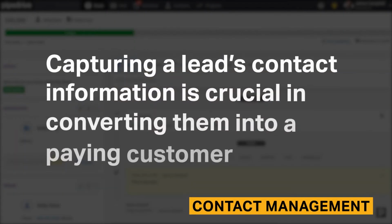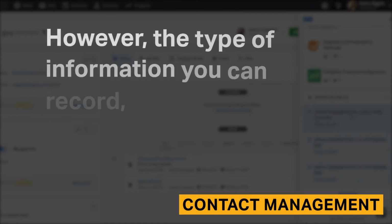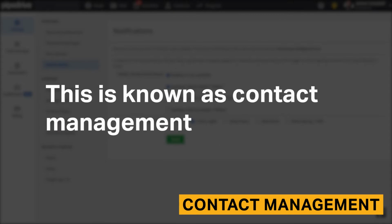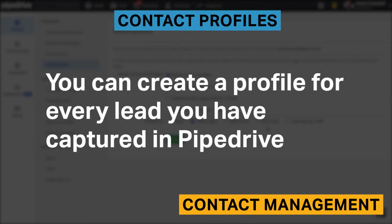Capturing a lead's contact information is crucial in converting them into a paying customer. However, the type of information you can record and how it's stored and managed will determine the value you gain from your CRM. This is known as contact management. You can create a profile for every lead you have captured in Pipedrive.